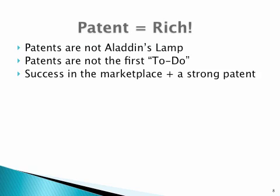Now the last one is the formula that if you have a patent, you're going to be rich. Well, patents are not like Aladdin's lamp that you kind of stumble upon and you can rub it and the gold comes out. And they're also not the very first thing that you ought to do. No, but however, if you've got something that's selling very well in the marketplace and it's protected by a well-crafted and strong claims patent, then that's an ideal situation.